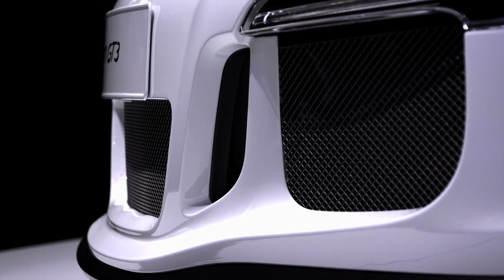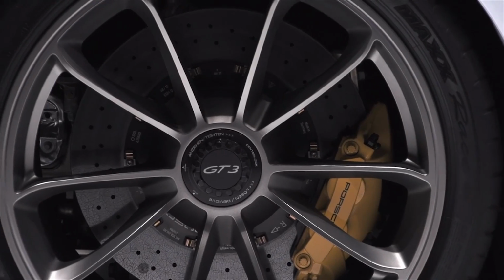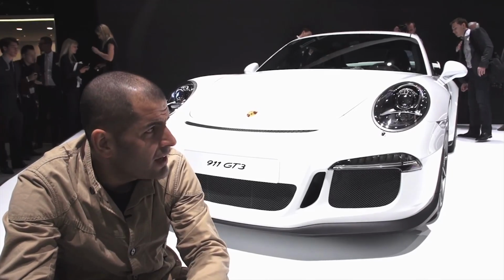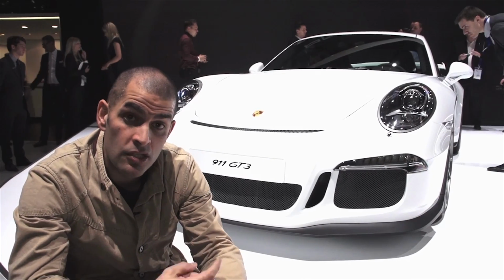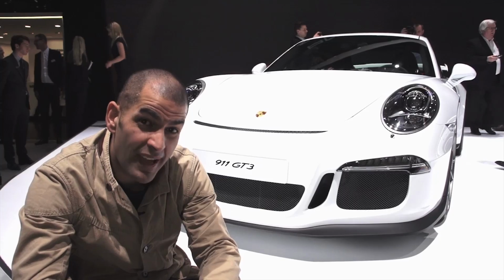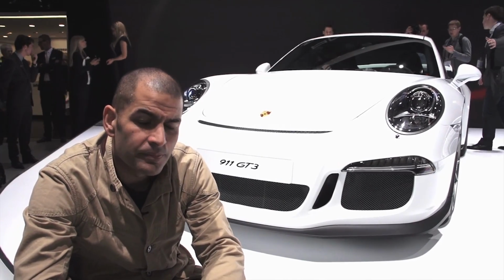Is there a manual gearbox option or should there be one? That will be an issue that rolls on forever. At the moment, I'm not quite sure actually. I wish there was a manual GT3, but I suppose, does this leave space for a manual RS? I think we'll talk to Andreas in a minute and find out what he has to say.